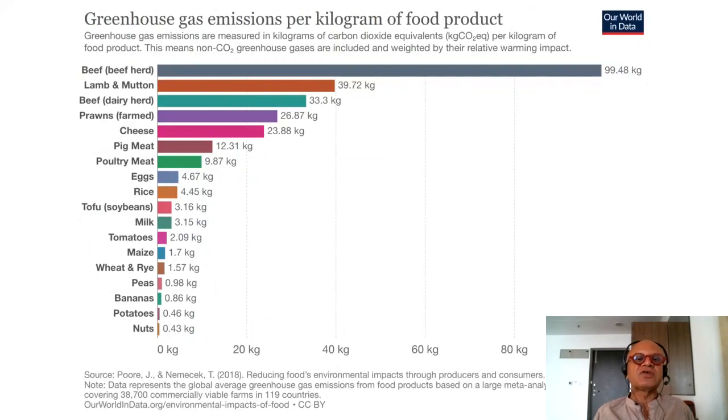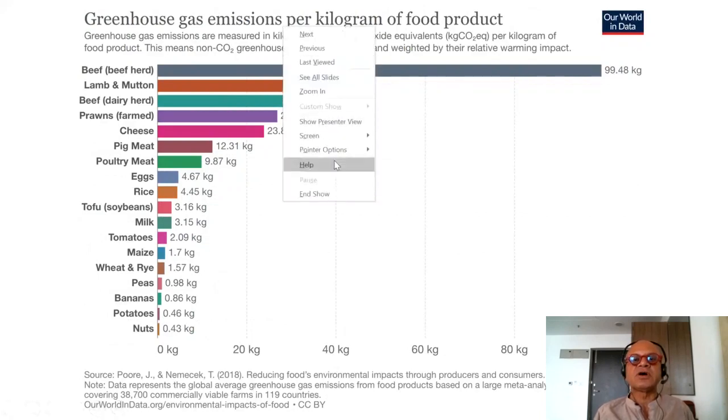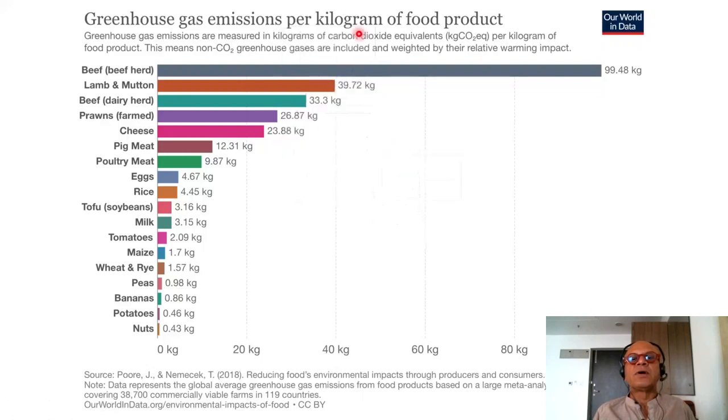Just to have a sense, you can also look at greenhouse gas emissions per kilogram of food products. So greenhouse gas emissions are measured in kilograms of carbon dioxide equivalent per kilogram of food product. The mean non-CO2 greenhouse gases are included and weighted by their relative warming impact, what we call global warming potential, right? So beef, way up here at 99.48 kilograms. Lamb, mutton, dairy we have talked about already. Cheese, dairy product, and you have milk down here.